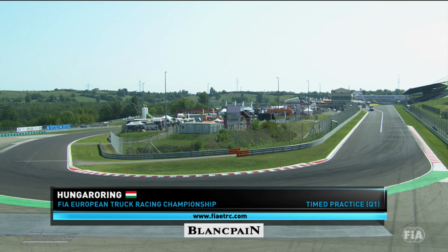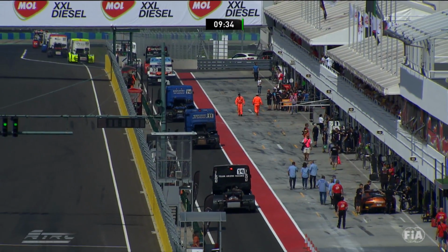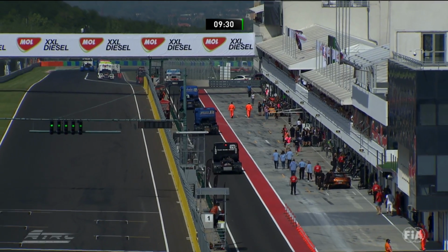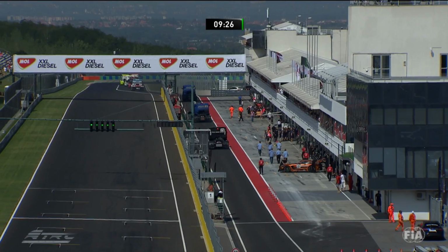The FIA European Truck Racing Championship is drawing in the crowds along with the GT3s, of course, the Blancpain Sprint Cup here. A whole host of fans are coming to look at these. You couldn't get vehicles that are more polar opposite. These weigh 5,300 kilograms and can accelerate 0 to 60, or 0 to 100 kilometers an hour if you prefer, as fast as a Porsche 911. There's a little food for thought.